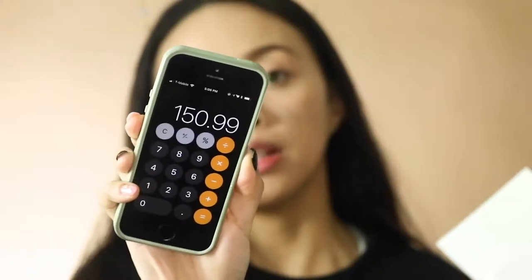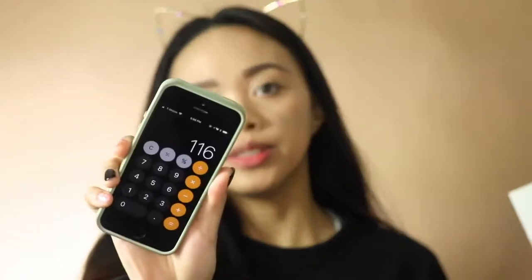So for the December box, the total amount of the products I received is $115.99, and I just paid $34.99. That's pretty awesome. Let's see how much I save. I basically save $116. So I'm gonna do a full face makeup using the Tribe Beauty Box full size products that I received for this month, and let's see the overall final look.